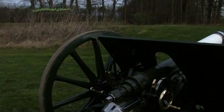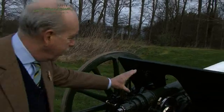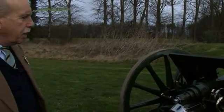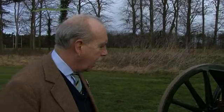What was the dial sight for? The dial sight enabled the gun to be oriented in relationship to north. Okay. And the range drum, which was marked with degrees on the outside and the range on the inside, allowed the layer to set the range that the gun was going to fire on.